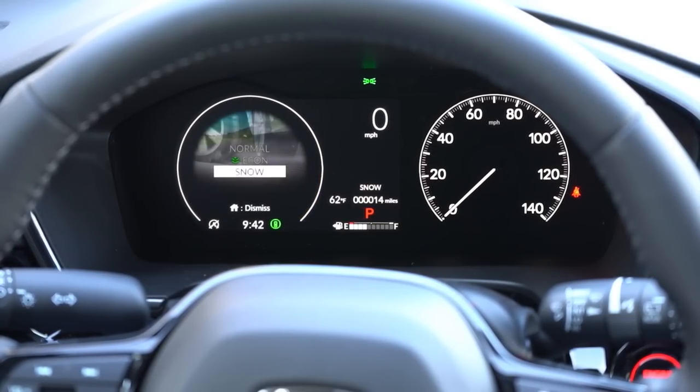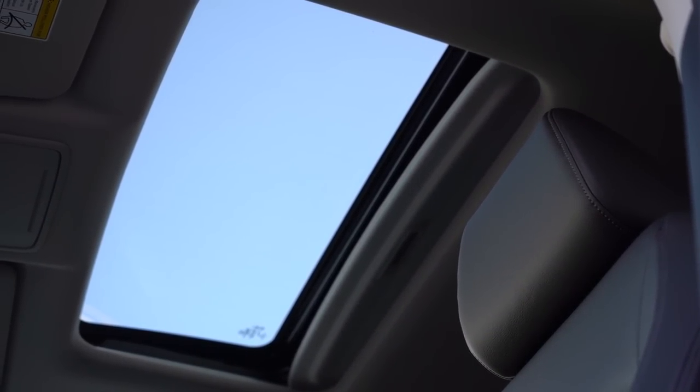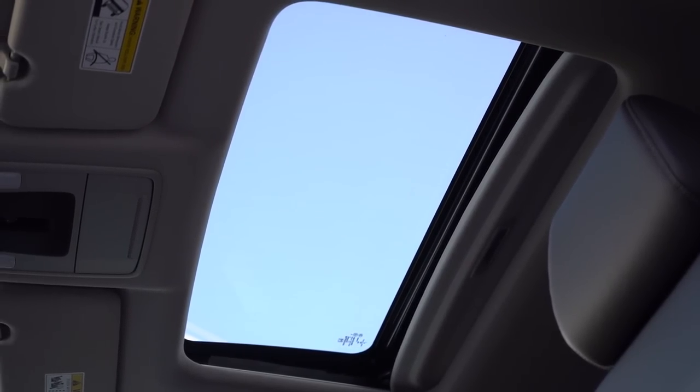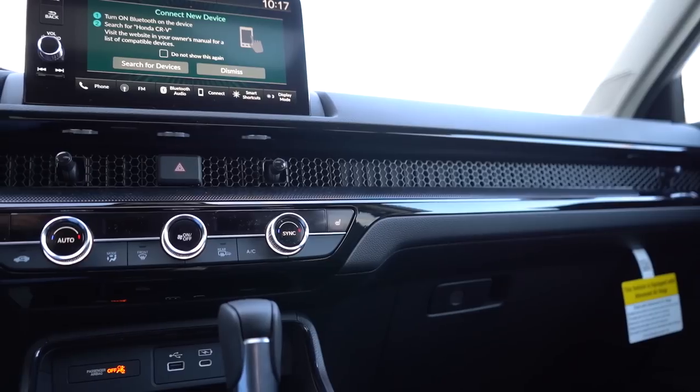So no issues there. But then taking a look at overall interior quality, a power moonroof actually comes standard on every single trim level across the board. That surprised me. Usually don't find that on the bottom trim, so big fan of that. LED interior lighting, all trim levels across the board. Dual zone climate control, all trim levels across the board, so both driver and passenger can set their own temperatures there.